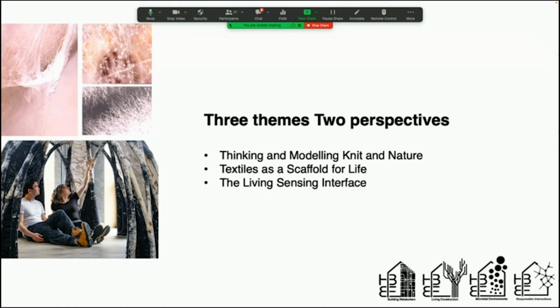And really how that's distilled into these perspectives is firstly to investigate how materials, processes, and textile thinking can inform biotechnology and biofabrication to enable scale up for the built environment. And then secondly, to flip that on its head and think about how biotechnology can enhance and engage with circularity and sustainability for future textiles. So what can biotechnology bring back to fabrics?